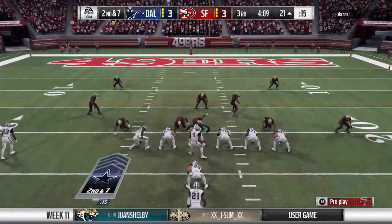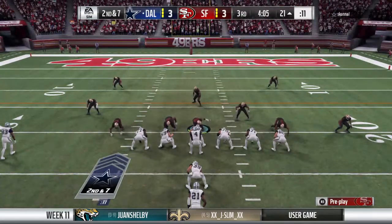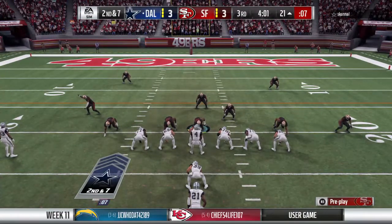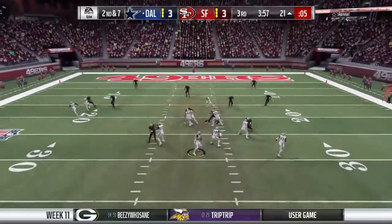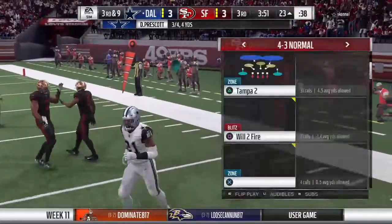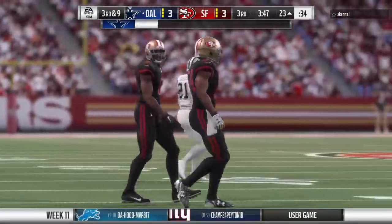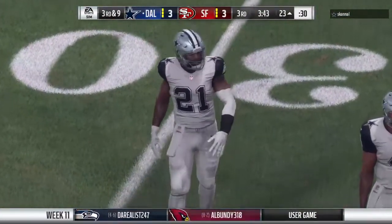And the D-line pinching together must be expecting the run. Second down, Prescott. Out to the flat, that's complete to his running back. And he will lose yardage here back at the 23-yard line. Call it a loss of 2 on the play. And that'll lead here to a third down.